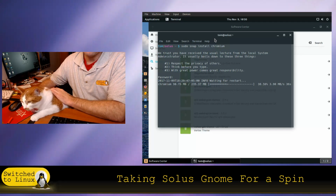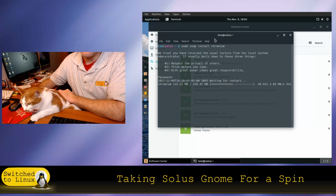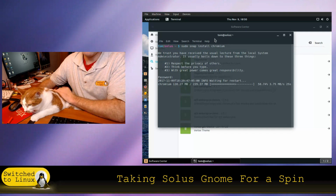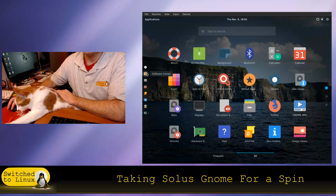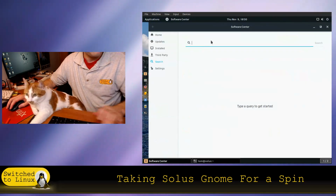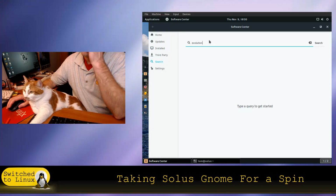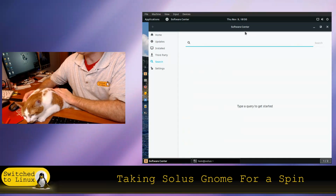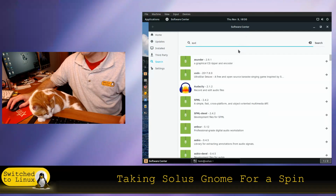So Skype, warning: don't install Skype unless you know that Microsoft can still spy on you with it. But unfortunately for my job, I need it. And there's a variety of different things you'll find inside the repositories. So, the full LibreOffice suite, you've got your web browsers. I don't know if Evolution is in there or not. Let's see if Evolution is in there. So Evolution is in there. That's good. So pretty much any package that I would really need, I'm pretty sure is going to be there.